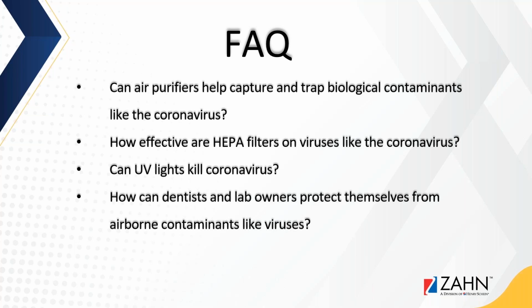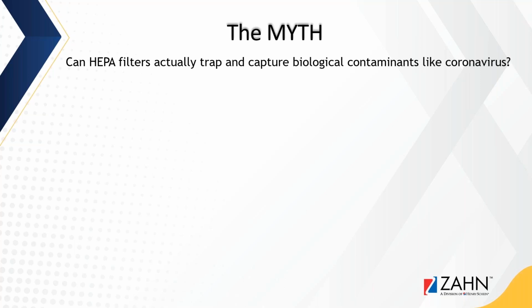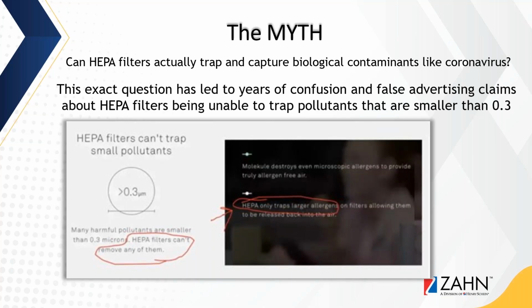So before we get into the products and our clean air solutions, we should probably dive into some of the science involved to help us get a better idea of what we're up against. So the first question that we should address is, can HEPA filters effectively trap and capture coronaviruses? That's a really important question that came up more often than all the other ones. Well, one of the myths that's circulating is that HEPA filters cannot trap particles that are smaller than 0.3 microns, otherwise known as nanoparticles. So I think that's a good place for us to start this presentation.